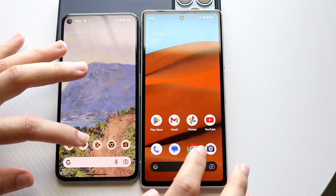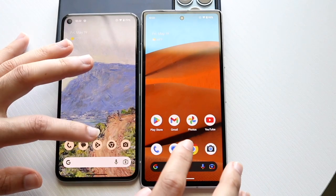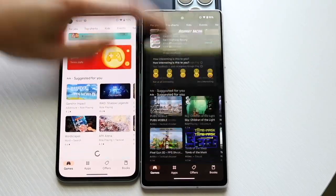Okay, about the same thing. Messages, 3, 2, 1. Okay, Play Store, 3, 2, 1. So okay, 7A definitely faster here. I did open it up a few times today on the 7A.